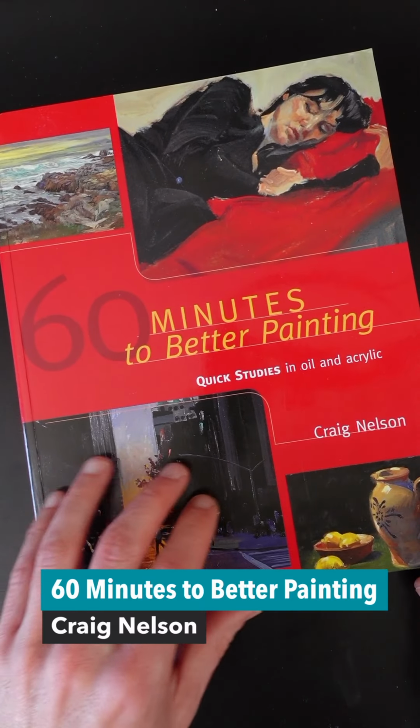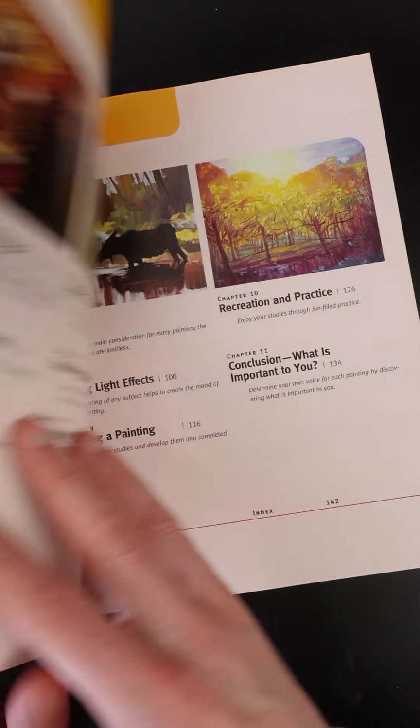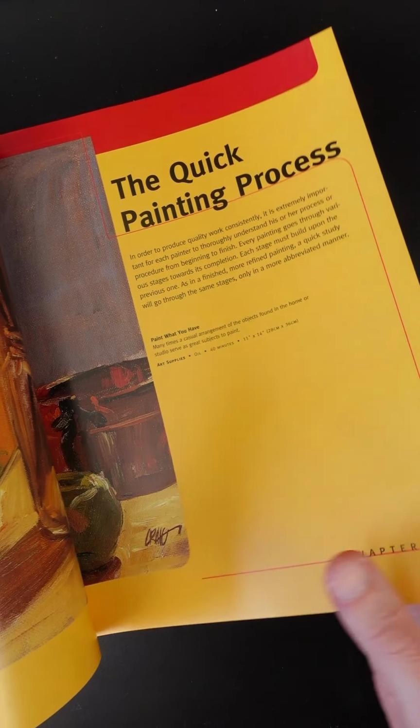60 Minutes to Better Painting by Craig Nelson. The whole premise behind this book is doing small, quick studies will improve your painting skills. For example, this is a 40-minute study. This is 14 by 18 inches and it took him an hour. So how do you get a painting done within 25 to 60 minutes?